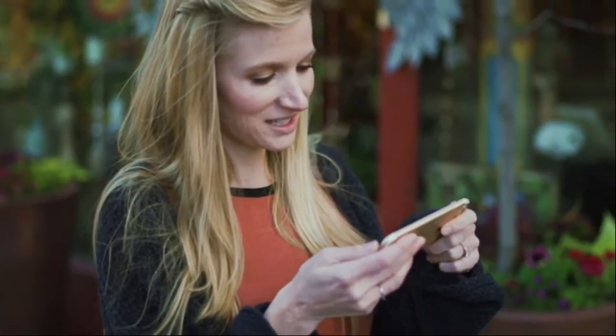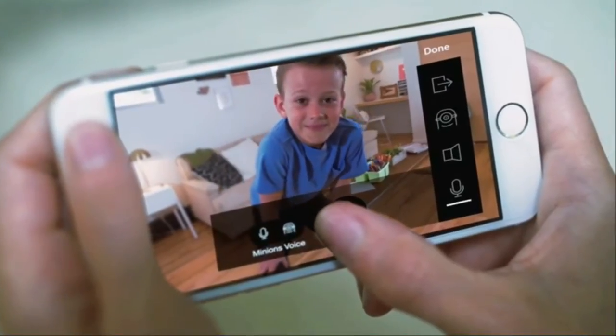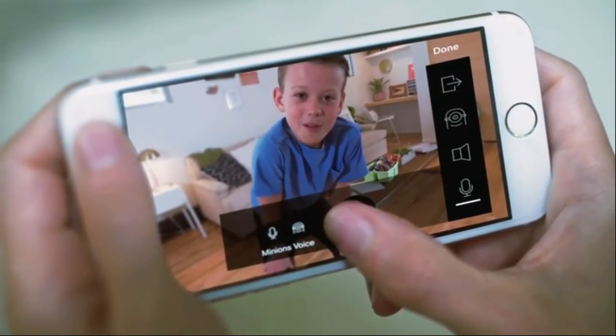Hey honey, come over to the Minion Cam. Don't forget to brush your teeth before Dad texts you in, okay? Okay, Mom, I won't forget.